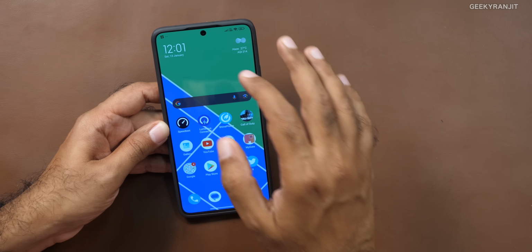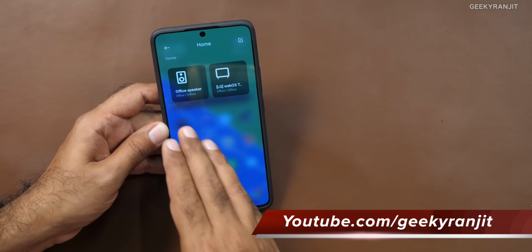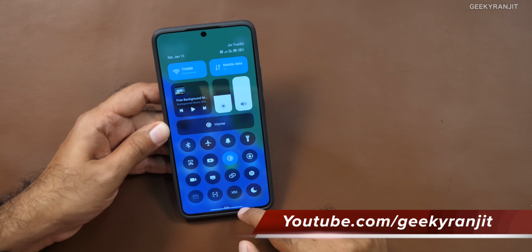Again, I feel this HyperOS is in the right direction, because it adds a few things. For example, Google Home, if you have smart devices, smart speakers, etc., you can access them over here and all this. So they've added a few things over here.